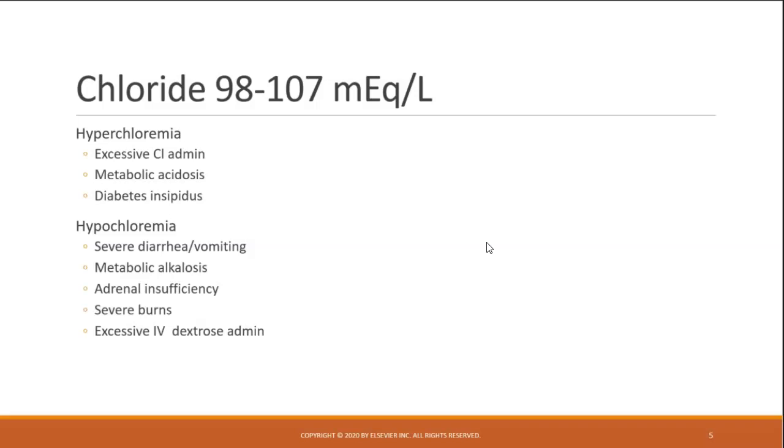Fluoride, serum chloride is a major extracellular anion, or negatively charged particle. It's important for maintenance of electrolyte balance, hydration, and osmotic pressures. So conditions that cause the retention or loss of chloride are generally the same as those that cause the retention and loss of sodium.